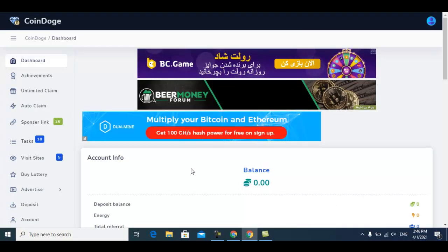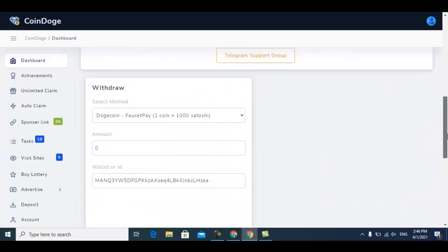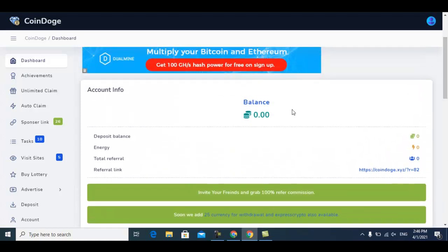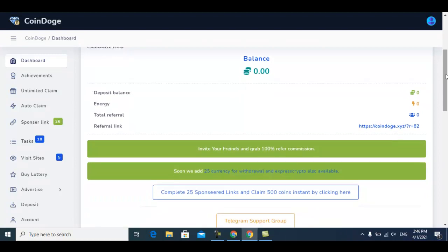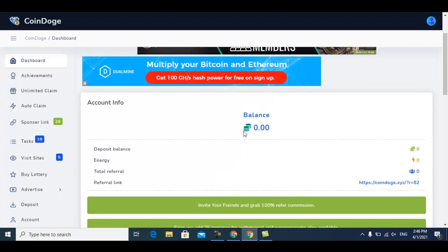Okay, now we are in our website. You can see this website has 100% commission, and soon this website will pay 25 more cryptocurrencies and add Express Crypto too. This is one of the best websites, and I'll share the withdrawal proof with you. The minimum withdrawal is 5 coins. Maybe you earn 1 coin, and you can withdraw to your Faucet Pay instantly. This is one of the best websites.